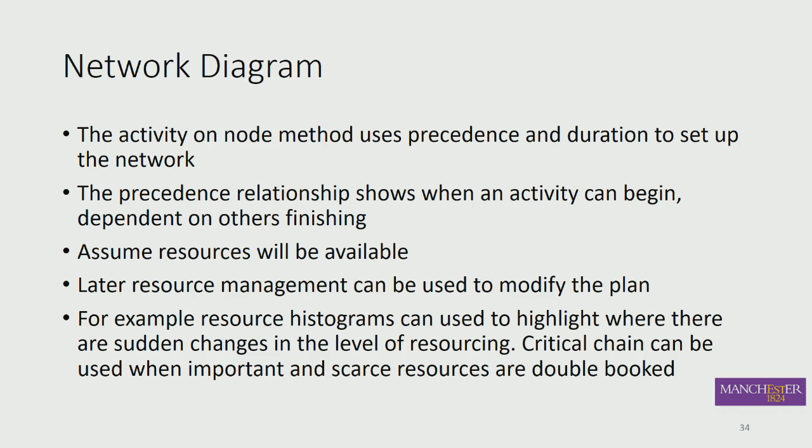So we're interested in the logical relationships between our activities, in terms of you can only start this one when this one is finished. So it's a start-finish logical relationship. And it's called precedence. You see the word precedence in operational research a lot. It's about this logical type of relationship. So precedence relations are what we're dealing with.